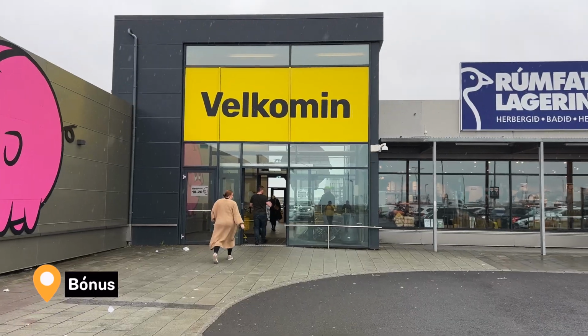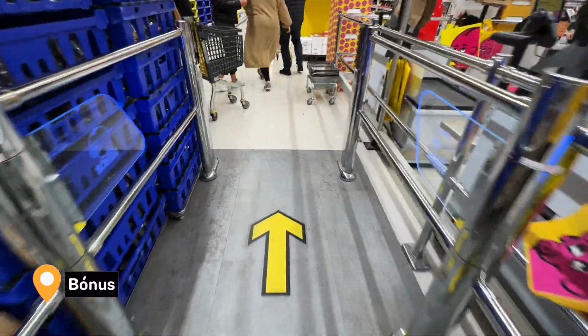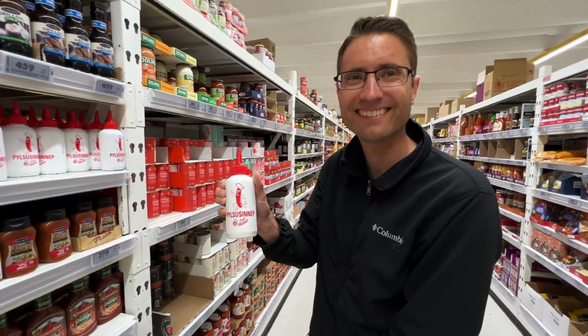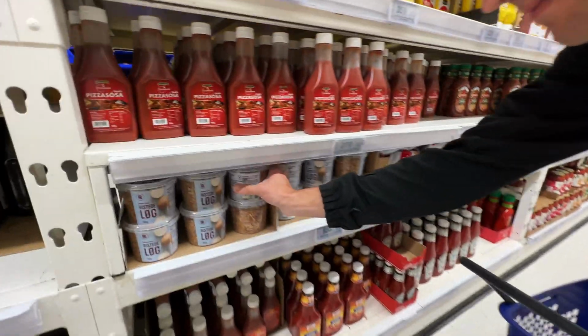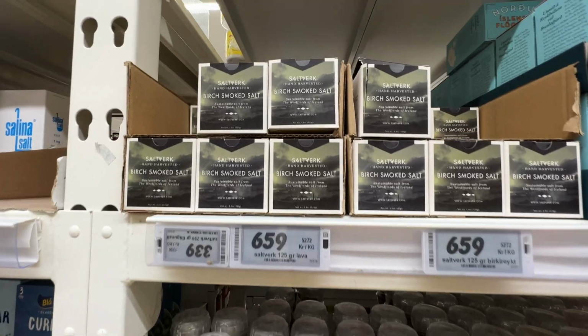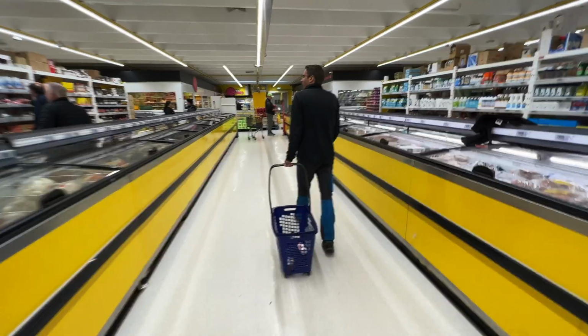Our last adventure of the trip is going to an Icelandic grocery store. We have come to the Bónus to stock up on a couple of souvenirs before we head home. Let's go! We were running short on time, so this was a very quick stop to pick up some fun things. First souvenir, we got some mustard. The next one, crunchy onions. This brand of salt is awesome and comes in many flavors. Be sure to get some when you visit Iceland.